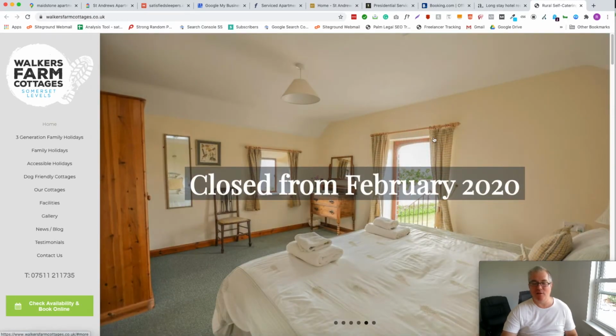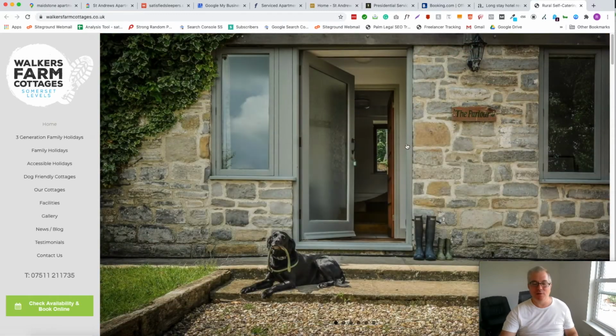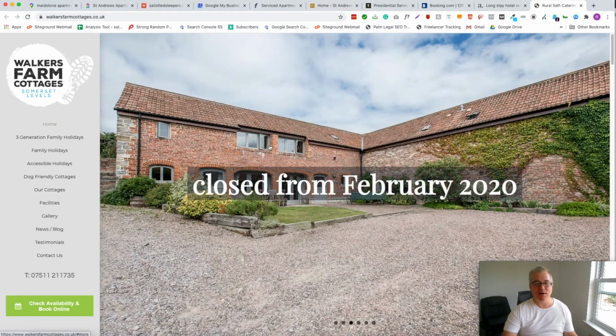photographs on there, very prominently displayed, and that shows you all of the features. Like there's a tub there, there's pictures of the outside. This looks nice. So these are all good examples of tips of how to design a site.